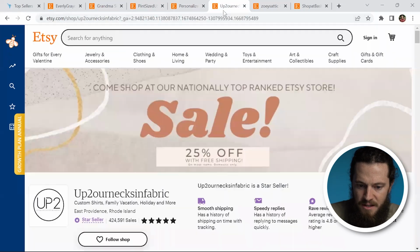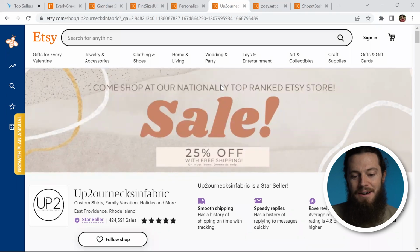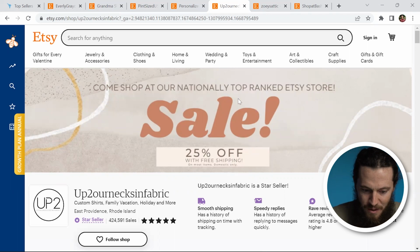The next shop is Up to Our Necks in Fabric. So great use of their banner. They say, "Come shop at our nationally top-ranked Etsy store." They mention they're running a sale, and then they say 25% off with free shipping on most items, domestic only. So they're highlighting their most important information a customer would want to know.